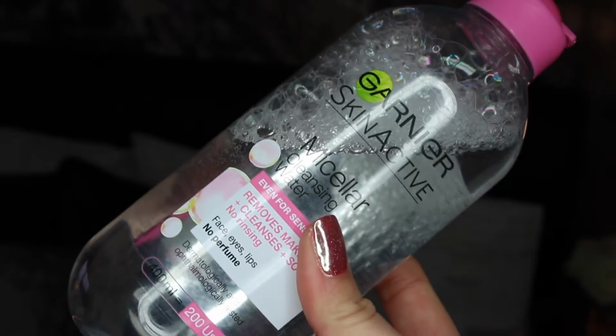This is fantastic. It's exactly the same as Bioderma and doesn't irritate my skin. I use it on the whole face, eyes, everything, and it takes everything off perfectly and easily. It's a very similar product, if not exactly the same, although this has a tiny bit of scent to it, and Bioderma doesn't have any scent to me at all. But really good, give it a go.